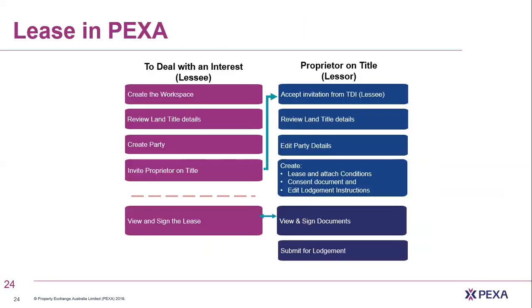Perfect. So you're probably wondering, what are those steps to complete a lease in PEXA? Don't worry about copying down the details of this too much. I am going to show you where a really helpful help card is located in our community later, and that is going to outline all of the steps to complete your lease.